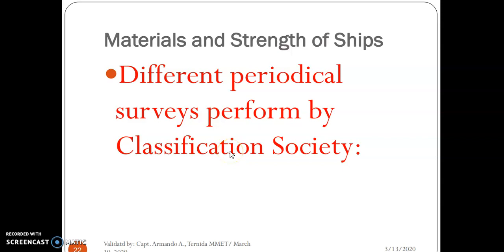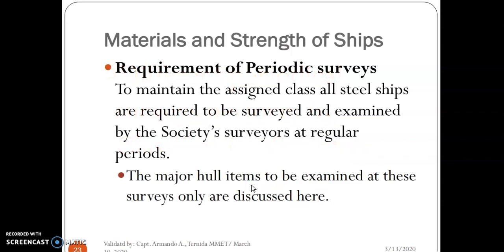Okay, class, once again, this is our topic: different periodical surveys performed by classification society. A requirement of periodic survey to maintain the assigned class. All ships are required to be surveyed and examined by the society surveyors at regular periods. So all ships are entitled to be inspected and surveyed by the classification society.